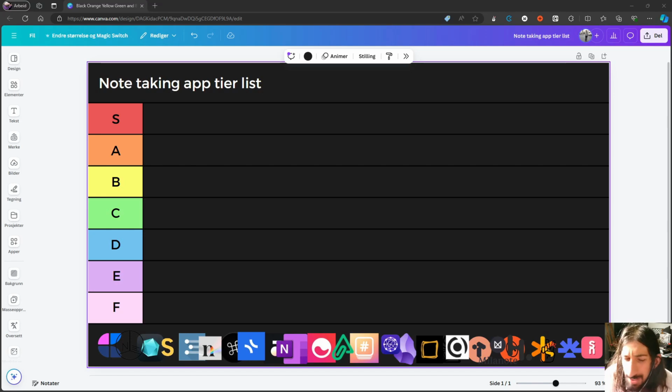This is going to be a longer one, at least that's what I think, because we have a bunch of note-taking apps to go through in this tier list. I will leave timestamps down below so you can check each one out, and I won't go too deep into why I've placed an app where I've placed them. It is highly personal for most of these applications, but I will try to say a few words about why I have placed the app where I've placed it.